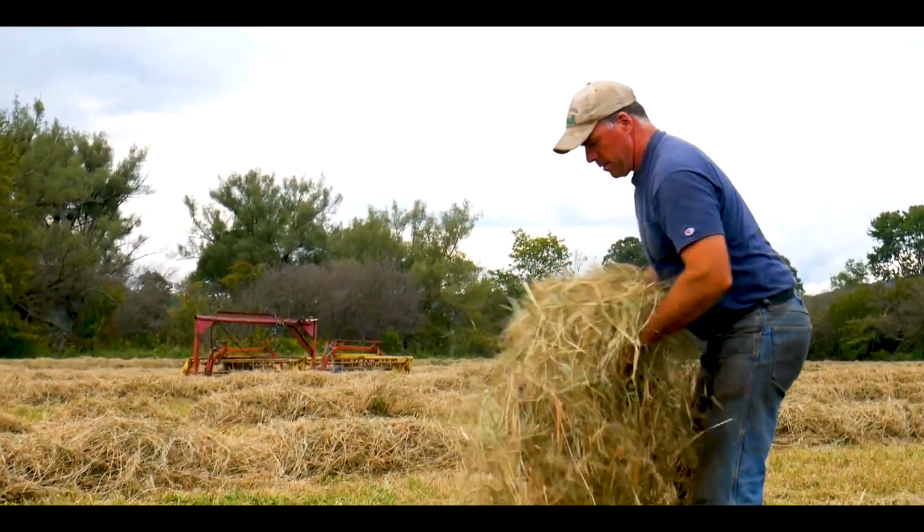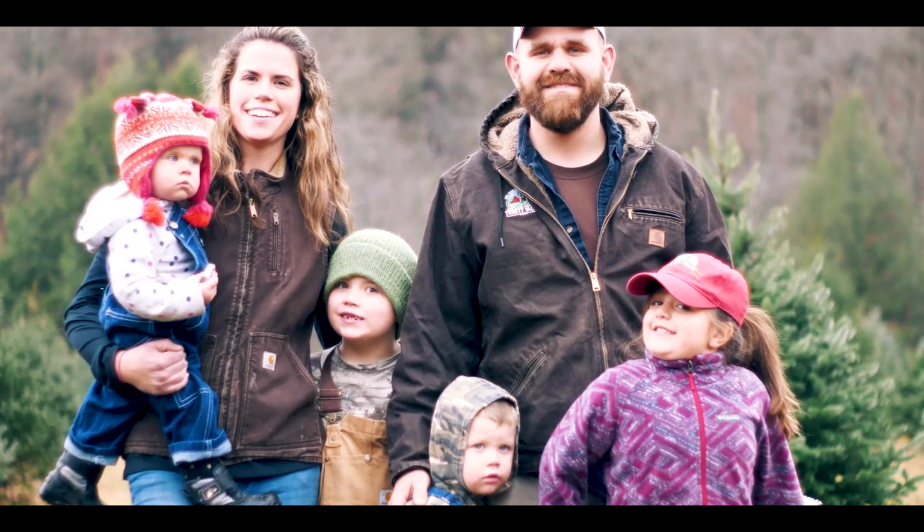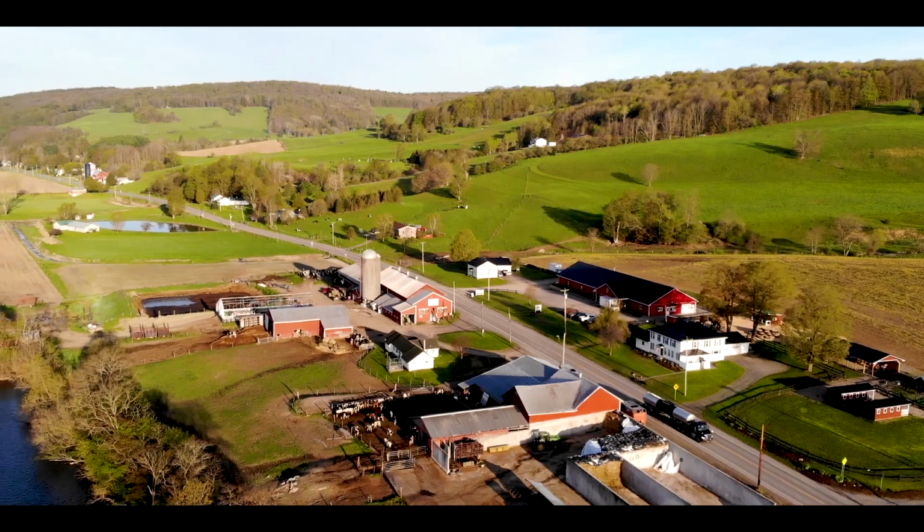Their kids Derek and Rebecca have always been a part of the farm and still are today. Rebecca, her husband Brandon, and 4 kids run Trinity Valley along with a new robotic milking barn.